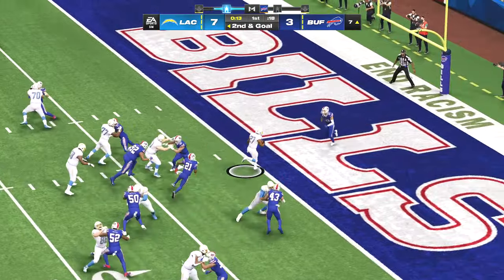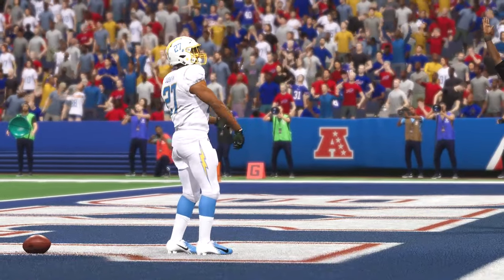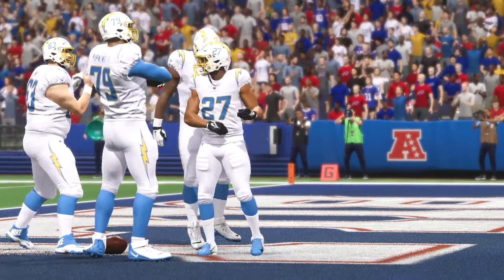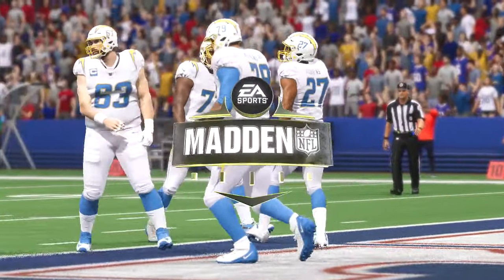They'll run up the gut with Dobbins. And he takes it in for a Charger touchdown. J.K. Dobbins taking it in from 7 yards away. And the Chargers are able to extend their lead.